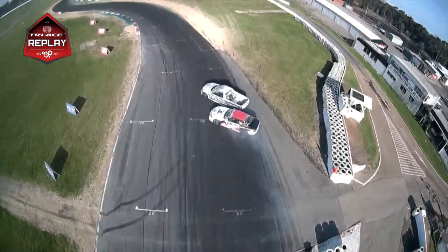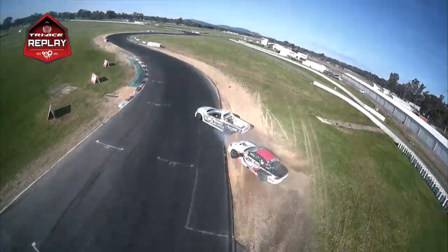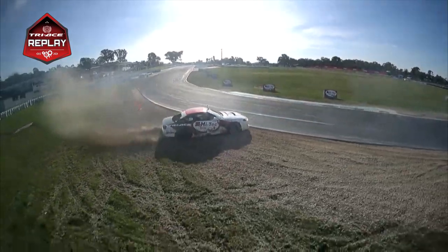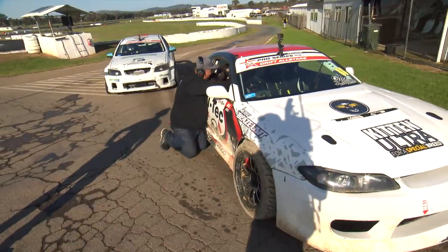Here, we'll get some overhead vision. Tap. There it is. He's just tapped. Looked like a bit of front wheel to back wheel contact. Sent Jordan off. Mate, James Abbott's just given it everything into that battle.